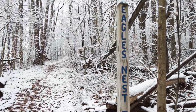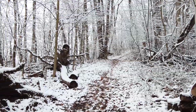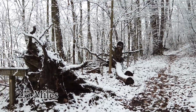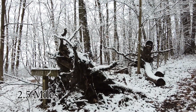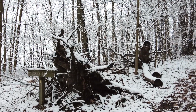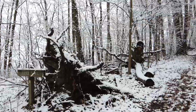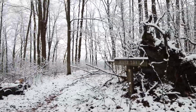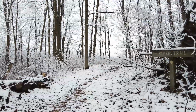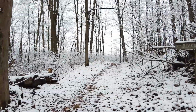Not a very long hike at all today. I think it was probably about 3.5 to 4 miles maybe. And the snow definitely put a longer time on the trail than normal. We weren't prepared for 1 inch to 2 inches of snow for this.